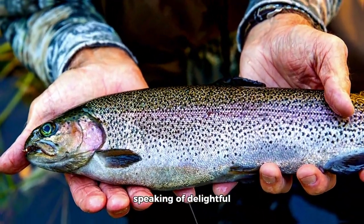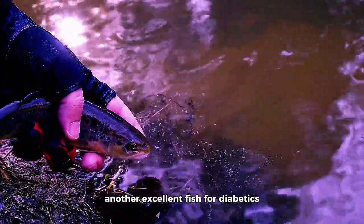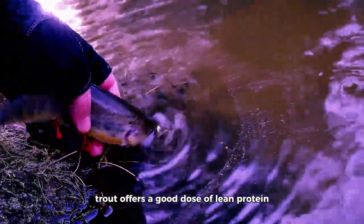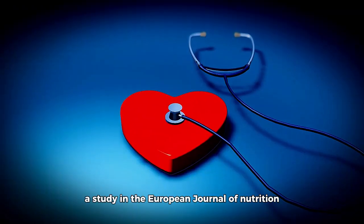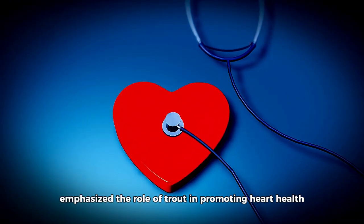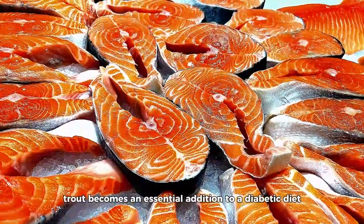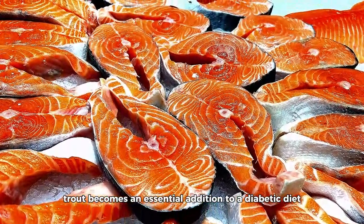Speaking of delightful, who can resist the buttery goodness of trout? Another excellent fish for diabetics, trout offers a good dose of lean protein. A study in the European Journal of Nutrition emphasized the role of trout in promoting heart health. With diabetes often leading to heart-related complications, trout becomes an essential addition to a diabetic diet.